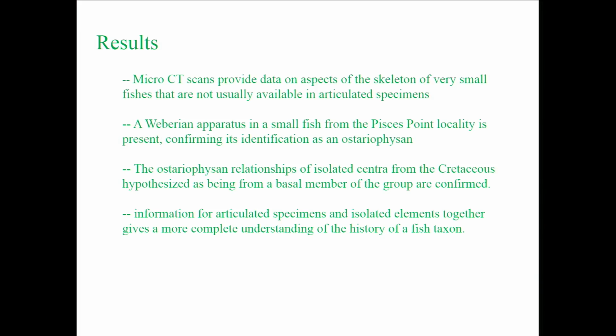So that's the approach that has been developed for identifying these isolated elements, and some of the kind of results that we're starting to get. Just being able to identify that fossil as a stereophycin is significant, because that's the first detailed evidence of a Weberian apparatus in a Cretaceous stereophycin.